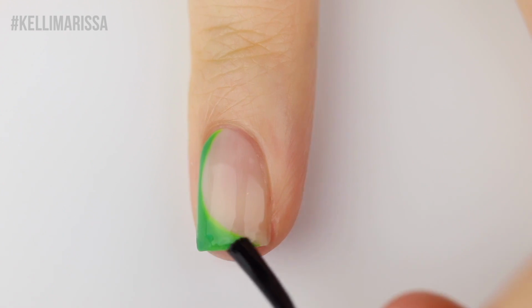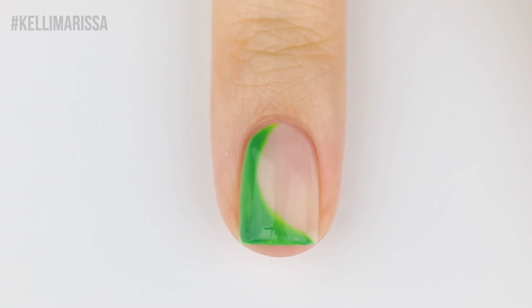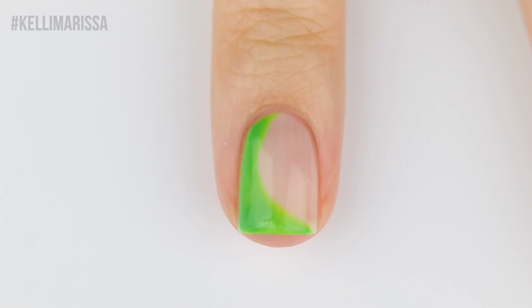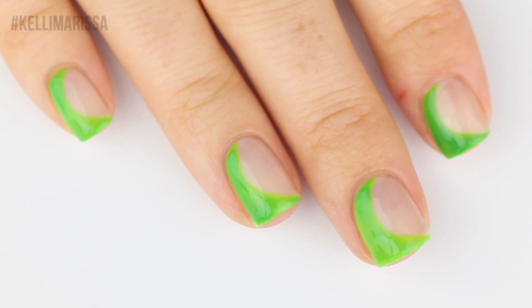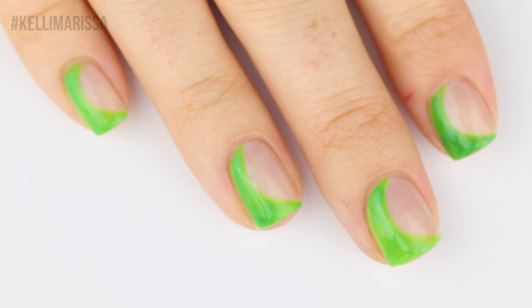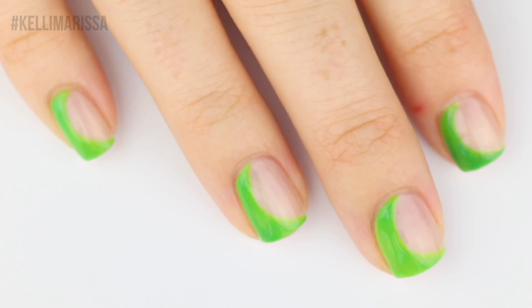And I am totally obsessed with how this turned out. It feels like minimalist nail art. It's so cute. I love it in the warm state and the cold state. And I also noticed that when I was wearing it, my nails were kind of shifting between being dark green and being that neon green. So it was kind of fun to just see how the different nails look totally different based on how cold or hot my finger was.